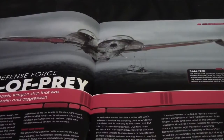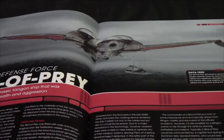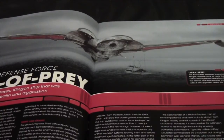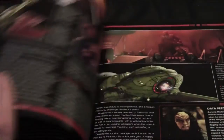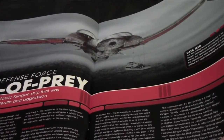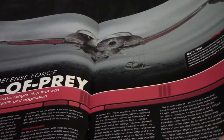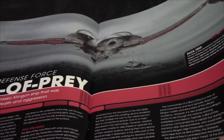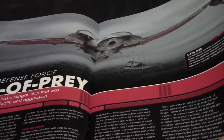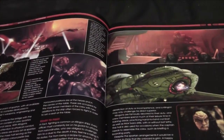The Bird of Prey was a classic Klingon ship that was perfectly designed for stealth and aggression. Just like my dotty cup here is perfectly designed for containing tea. Okie dokie. Right. Data feed. The Bird of Prey remained in service in the Klingon Defense Force for more than a century without any significant alterations to its exterior. The interiors and warp engines were clearly refitted and upgraded during this period. Well, the Enterprise D was supposed to be in service for 100 years.